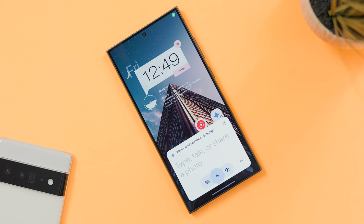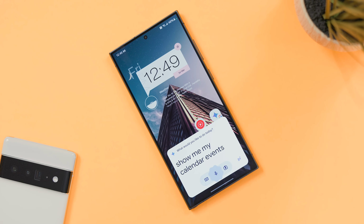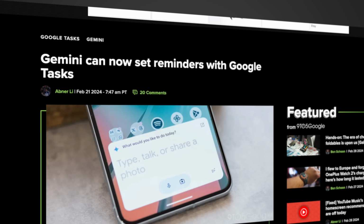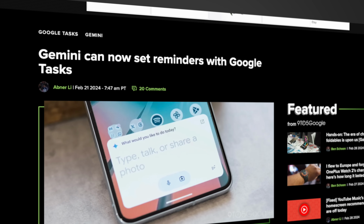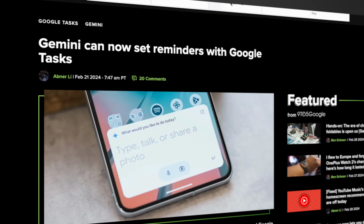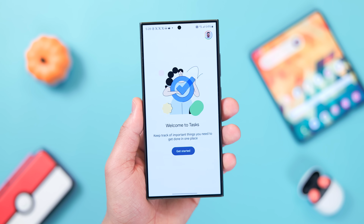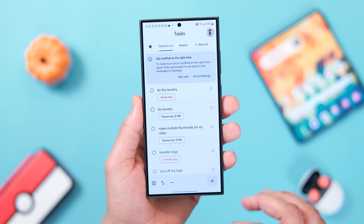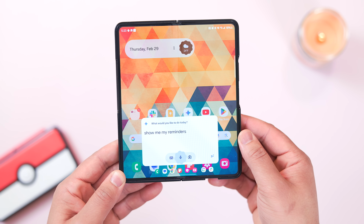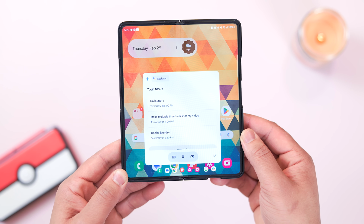You can also say, show me my calendar events, or do I have any upcoming calendar events, where Gemini will show you a quick snapshot of your most recent entries. Google also added the ability to set reminders as well, which works in the same way. These reminders are integrated into Google Tasks, and you're able to give a handful of commands like open tasks, for example, where it will literally open the app so you can see the entire list. Or the show me my reminders command also works, where users will be shown their most recent tasks in an overlay while also reading them out loud to you.